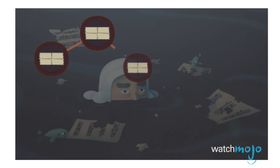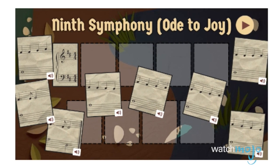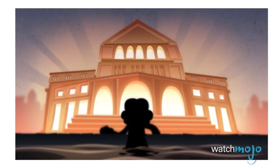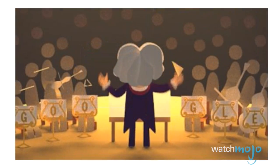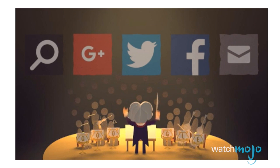Your job is to help Beethoven rearrange the sheets in order, while hearing snippets of each one, so that Beethoven can perform them. It's not only fun, but watching the animations and listening to the classics are great rewards in and of themselves. Google really outdid themselves with this one.